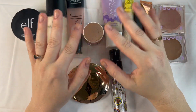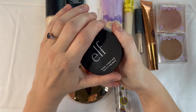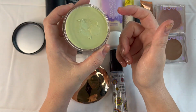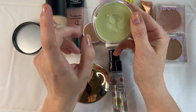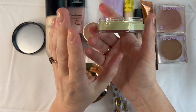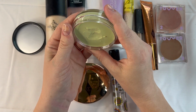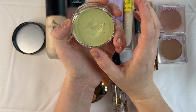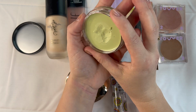I've kind of got everything laid out in order that I would put it on. So the first thing that I am going to be putting on is the e.l.f. Putty Primer, and this is the acne fighting one. I actually have used up a whole one of these, so I repurchased it just in time for the wedding. You can see I've kind of had to dig into it a little bit already, but I really like this product. I like it more than the original because of the fact that it has salicylic acid in it. That's definitely a draw. It's something that I use in my skincare routine, and so I like that it has that as an active ingredient.